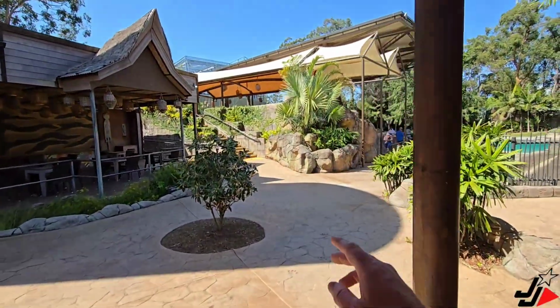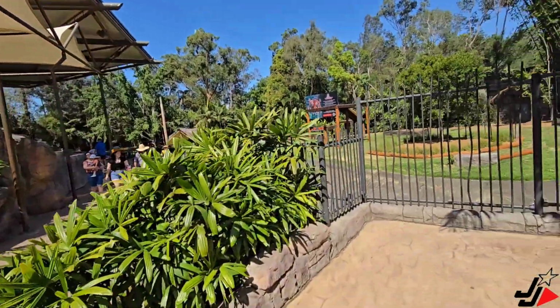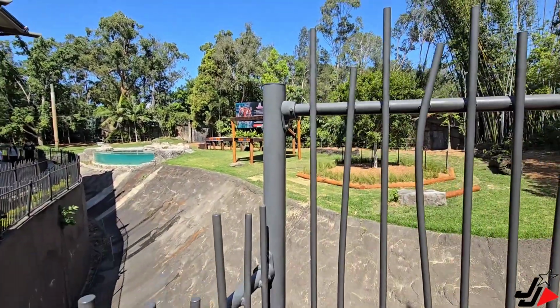All right, good news. It looks like we can still get access up to the top. Let's just have a quick look over here, just to let you know what is happening. So they've started already building new structures. Now, I did post some pictures on my Instagram.